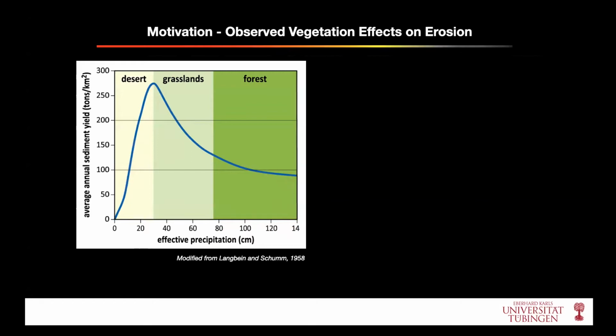Now, they interpreted this, as I illustrate here, as these transitions in mean annual precipitation across these areas corresponding with different ecosystems and biomes that are present there. And the conclusion they came to is that as you increase the amount of vegetation on the Earth's surface, you can actually be decreasing erosion. Very counterintuitive result to a geoscientist.